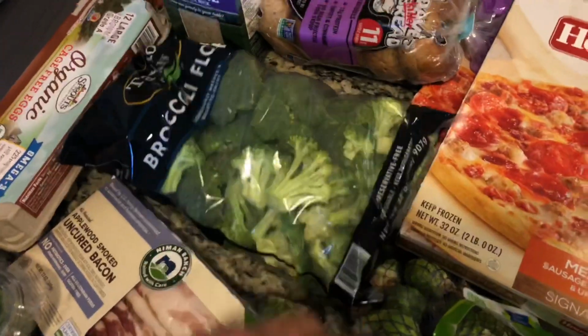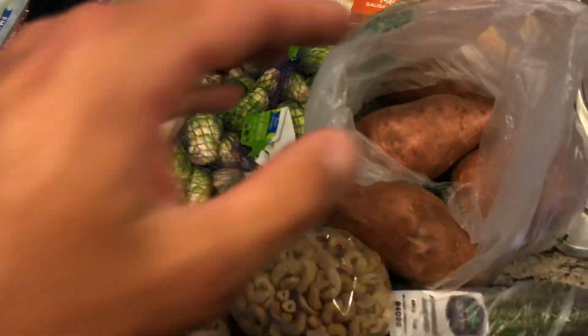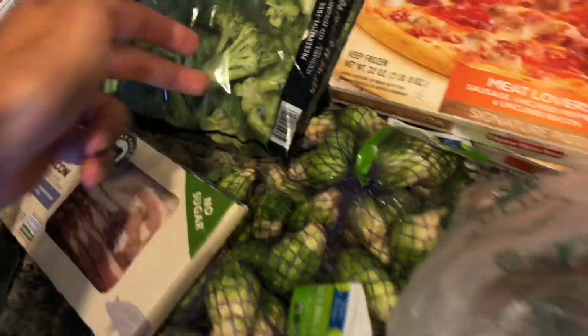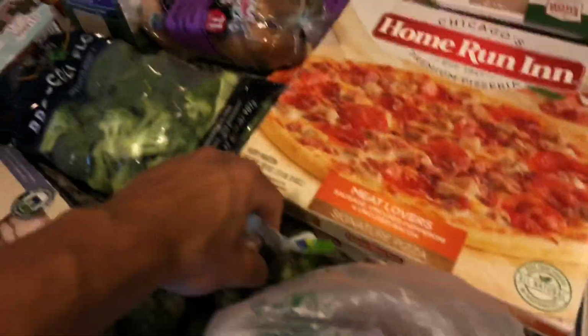Broccoli, another healthy green that I love. Super easy. I'll probably meal prep the sweet potatoes, broccoli with some chicken today. I'll be showing you guys how to do that. And let's see what else.